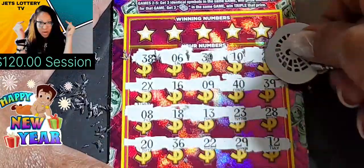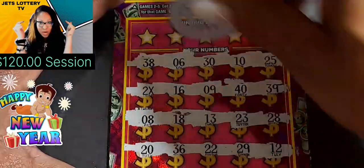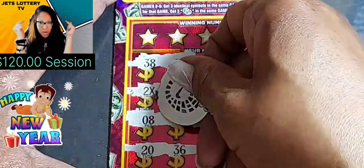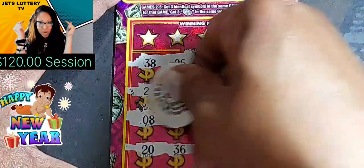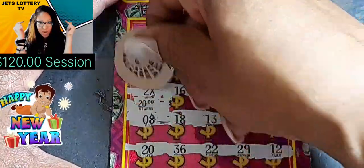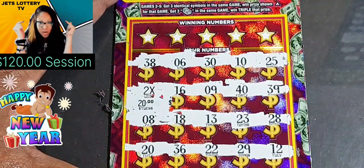No, but we do got that 2x multiplier. Now, let's see if we can match a number to go with that multiplier. Ooh, come on. And I think I blew the prize. I see it. It's a 20 under there. See, y'all? So I'm going to go ahead and scrape that off because that's $40 right there. I'm sorry, guys. But somehow it shows. So we know that we got $40 right there.